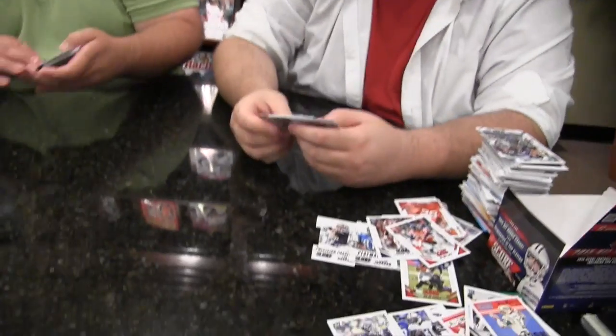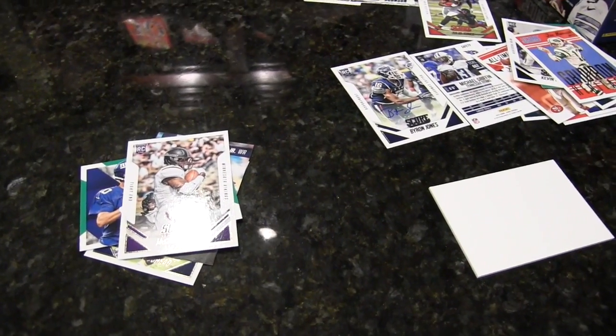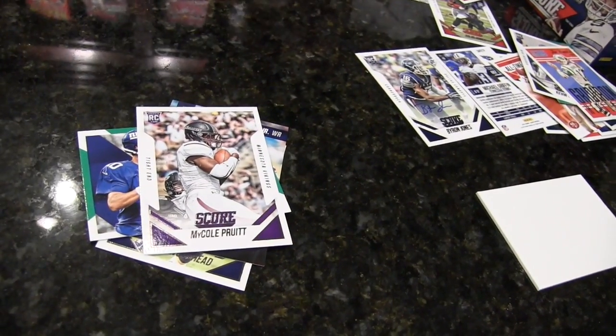Jalen Strong, rookie card. Dre's Anderson, rookie card. Mccoy Pruitt has one of the more unique names. Mycole, M-Y-C-O-L-E, Pruitt. I like that. That's non-traditional. And I'm done with my box.